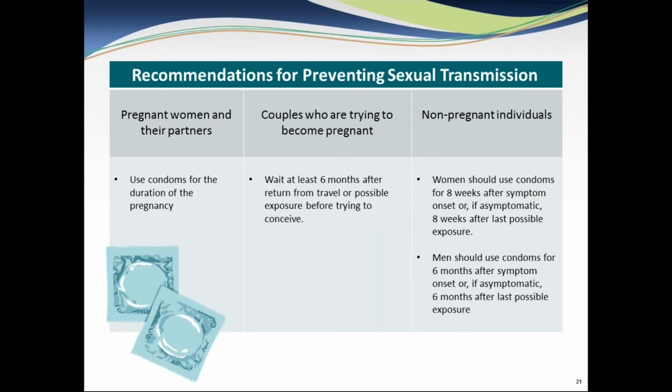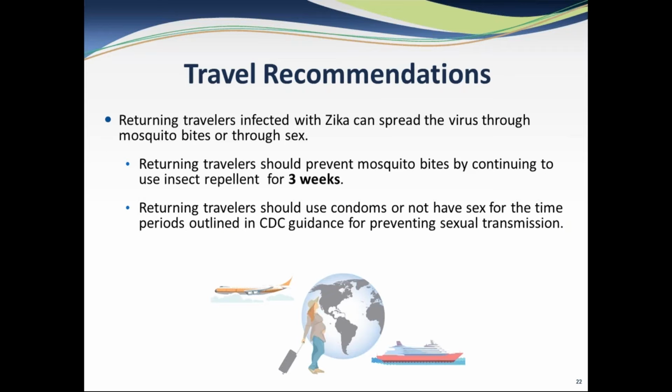Returning travelers infected with Zika can spread the virus through mosquito bites or through sex. Travelers should prevent mosquito bites by continuing to use insect repellent for 3 weeks after their return from travel. They should also use condoms or not have sex for the time periods outlined in CDC's guidance that we mentioned just a moment ago.